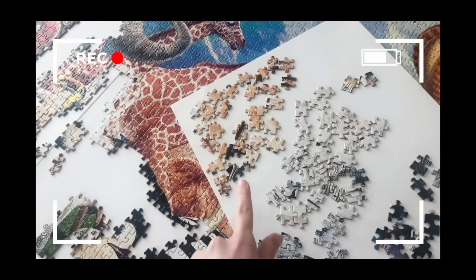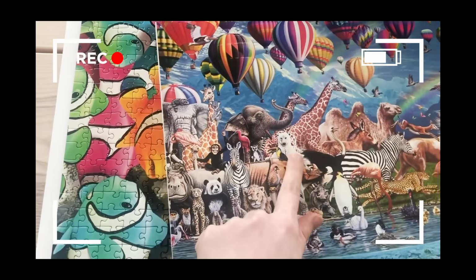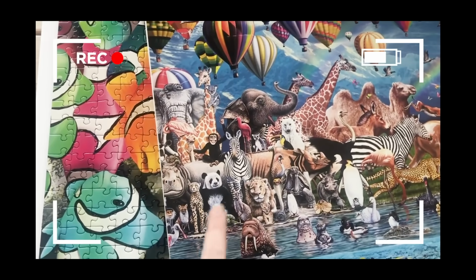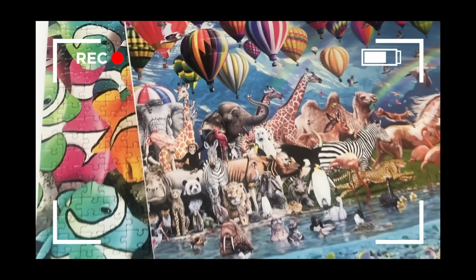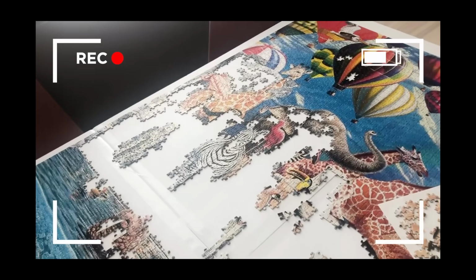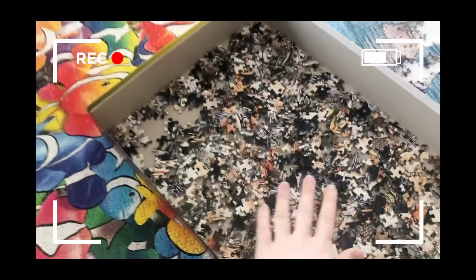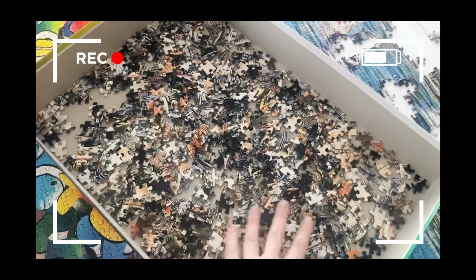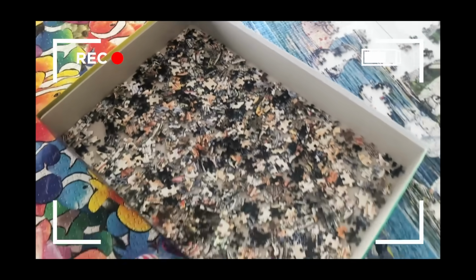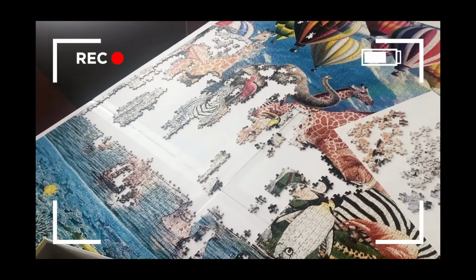So I started pulling out all of these light tan pieces, these white pieces. So that'll be this bear and this hippo and what's down here? I don't know, this guy, this rhino. For the most part though, I'm just planning to work on this all at once. Just kind of work my way through and put in the pieces as I find them. But this box is the last box of pieces. It's basically two or three piece layers thick, so really not that many pieces left. And I'm so excited to see this last part all come together.